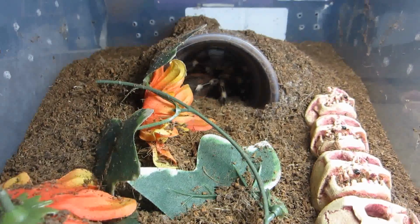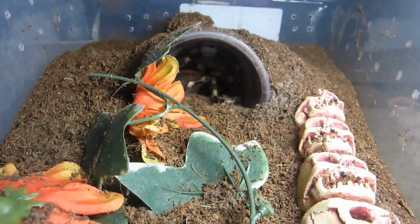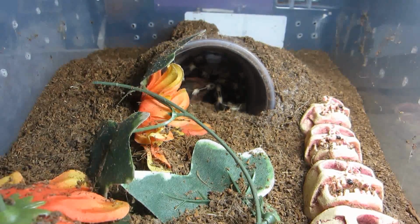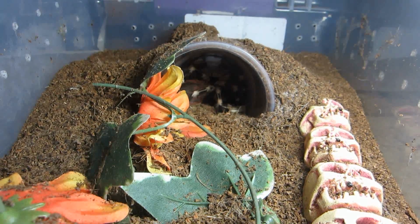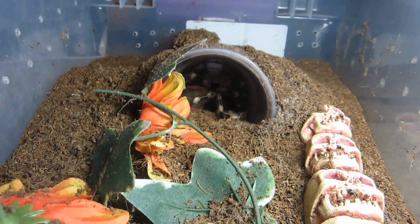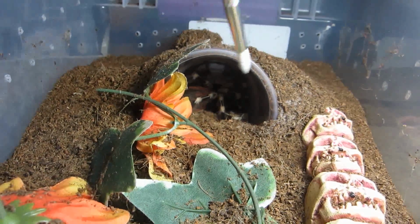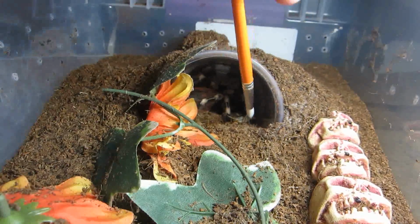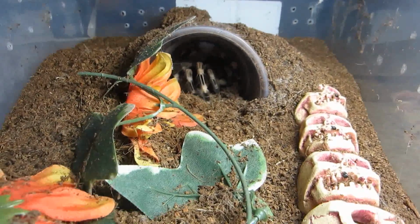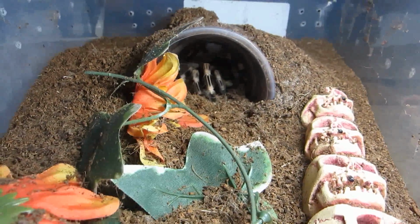Next up we have my Nhandu chromatus female, the white striped bird eater. I anticipated that. Very good. You hungry beast. Alright, next.